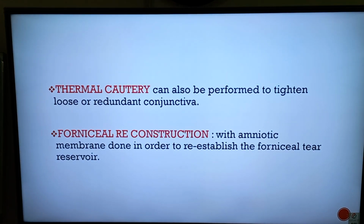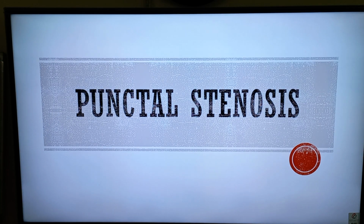Thermal cautery can also be performed. The fold is cauterized, and then the contraction leads to resolution of the conjunctival folds. And forniceal reconstruction is done in order to re-establish the forniceal tear reservoir.